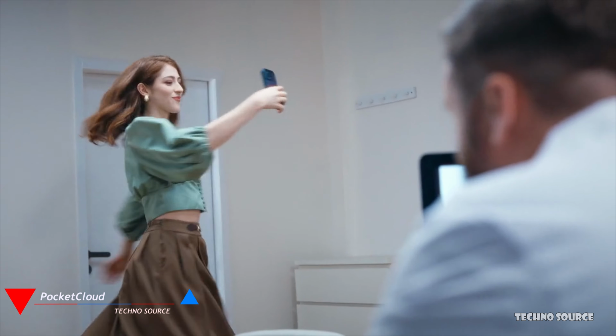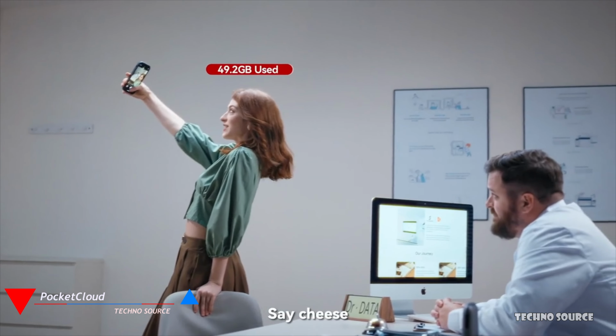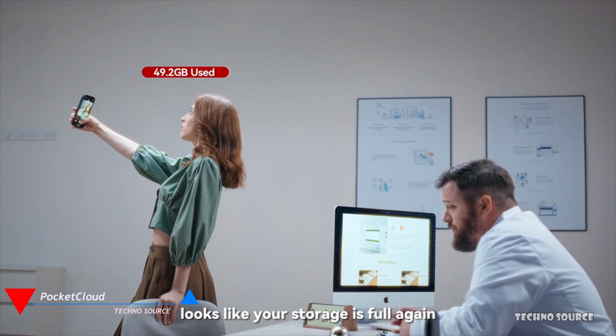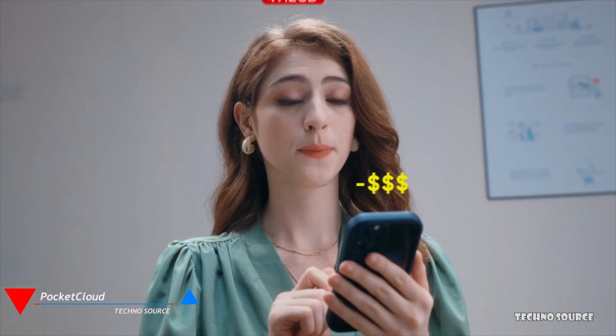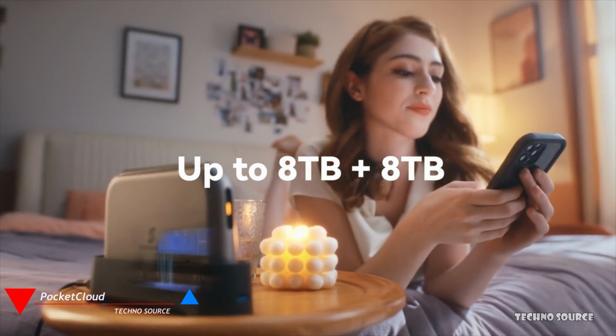Think of a NAS as your own personal cloud storage, like a super secure hard drive that you can access from any of your devices. Now, imagine taking that concept and making it incredibly easy to use and completely portable. That's PocketCloud. It's designed with simplicity in mind, so even if you're not a tech guru, you can get it up and running in no time. But here's where it gets really clever. PocketCloud features what they call modular backup.